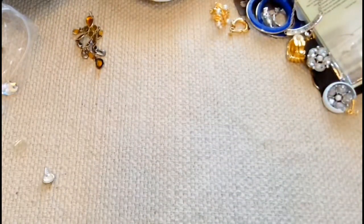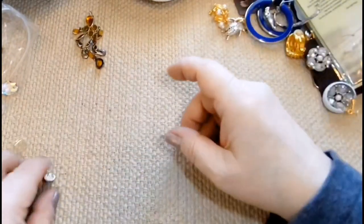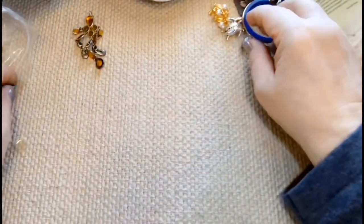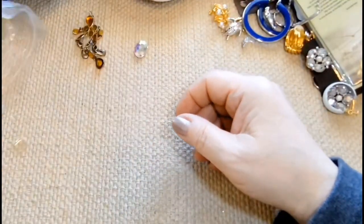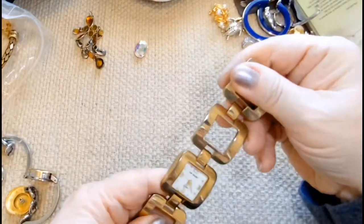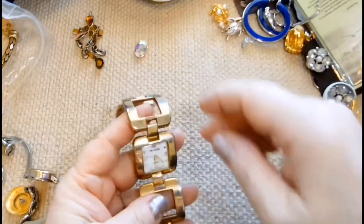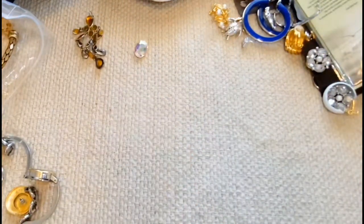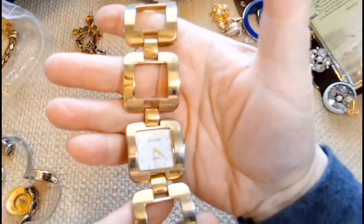All right, next, another earring, little turtle. I'm kind of looking forward to getting to these earrings. I see a lot of cute ones. Oh, we have a stone here. So if something's missing a stone, there it is. Another watch. I like this band. What's that say? Can't tell. Kim Rogers. Really nice band.